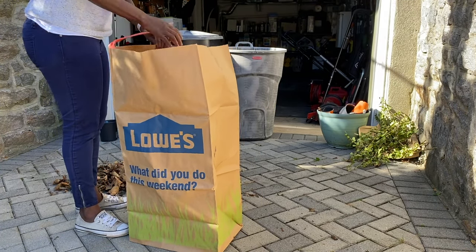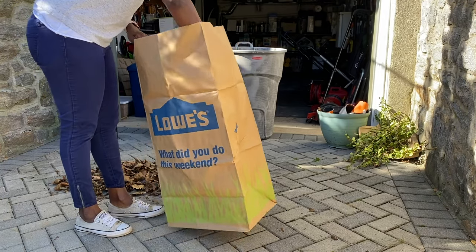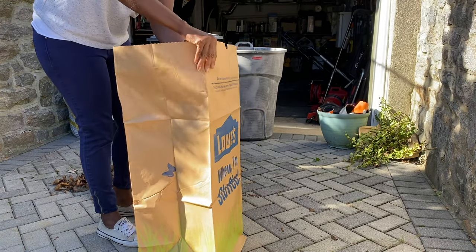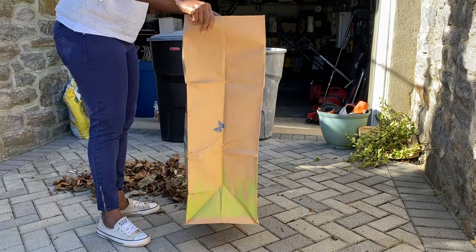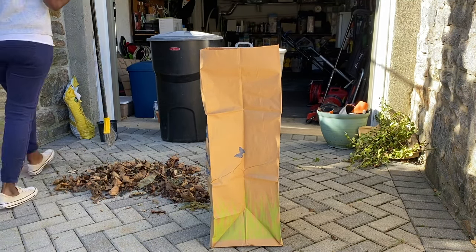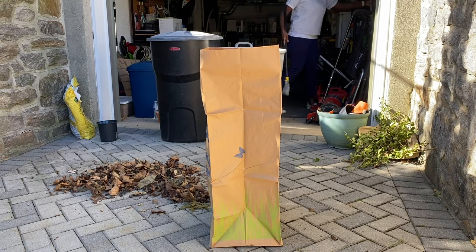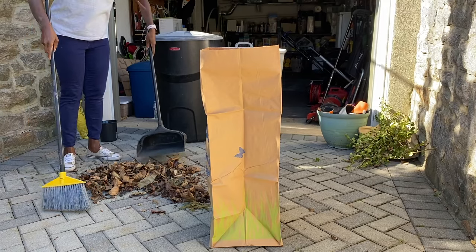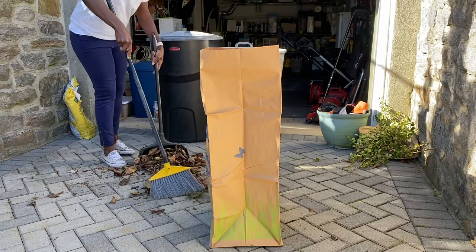And I usually use these Lowe's leaf bags. I have that little bag opener that I use. I picked that up a couple of years ago at Home Depot. It just makes it so much easier to have the bag stand up when you're trying to dump debris inside of these bags.